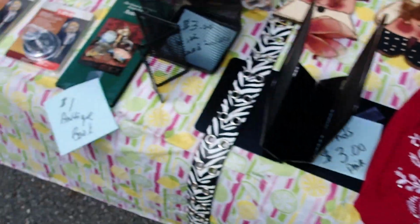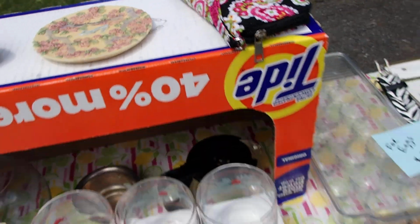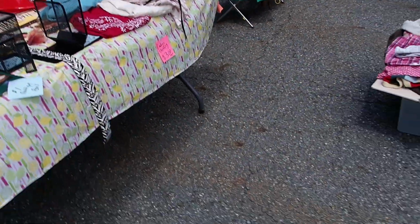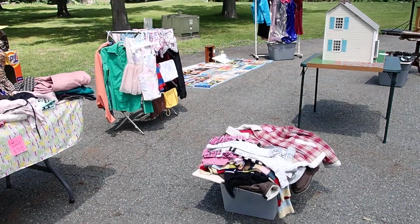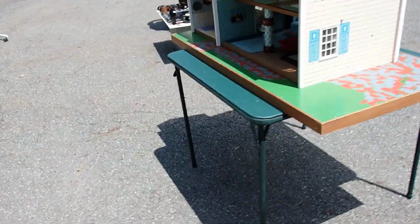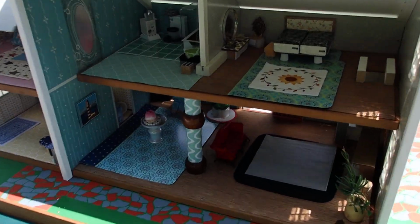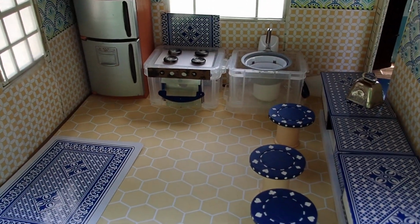So yeah, I think that this will be it. I will be packing things up soon. Oh, and that's the dollhouse over there. It's partly furnished with handmade items. This is the one that has that poker chip kitchen.